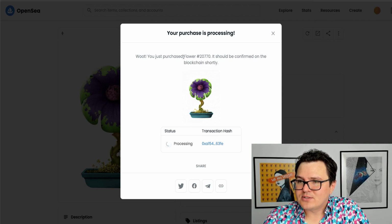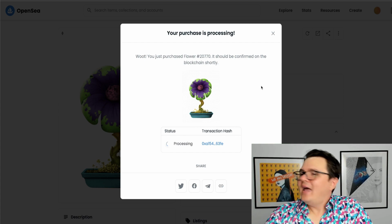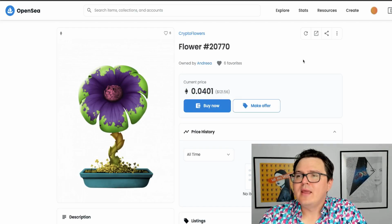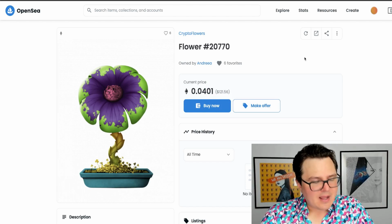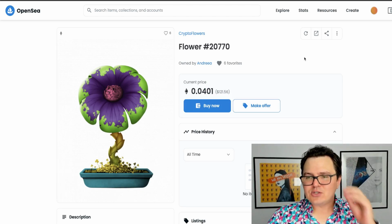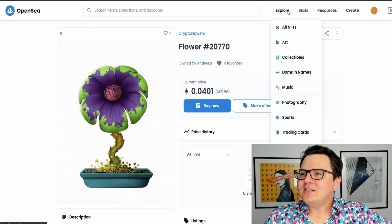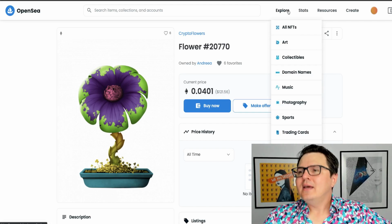And I've just purchased this. And once the Ethereum blockchain confirms that, then I will have that NFT in my possession. Now, while we wait for that to confirm, and I will show you how to sell this NFT in just a moment, let's just go ahead and have a look here at some different features of OpenSea.